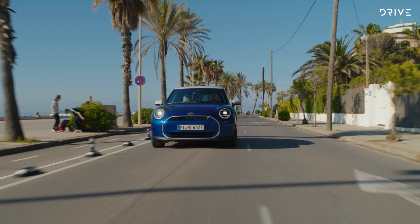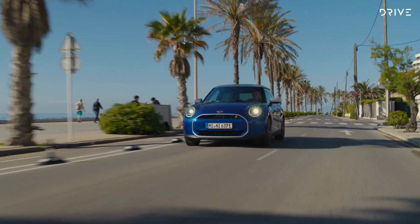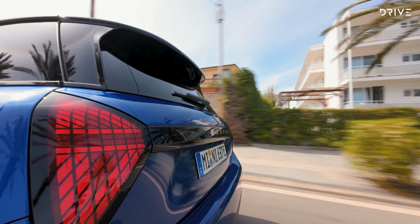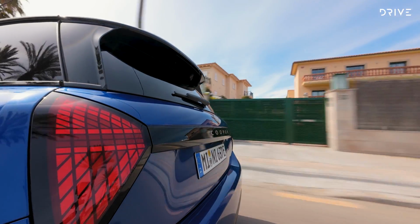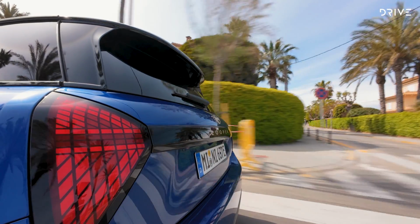The new low and high grade electric Minis can fast charge from 0 to 80% in 28 and 30 minutes respectively, thanks to maximum charging power of 75 kilowatts for the Cooper E and 95 kilowatts for the Cooper SE.